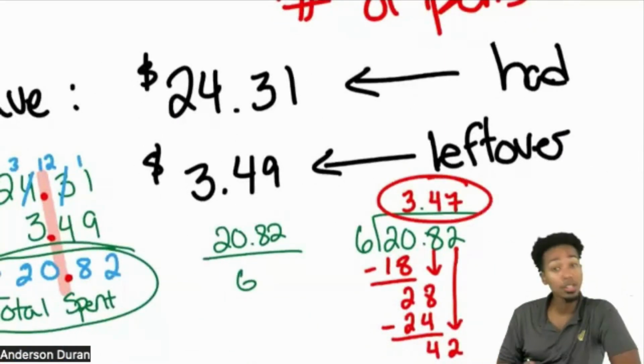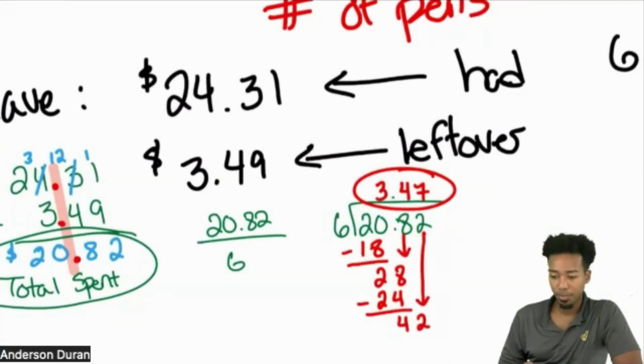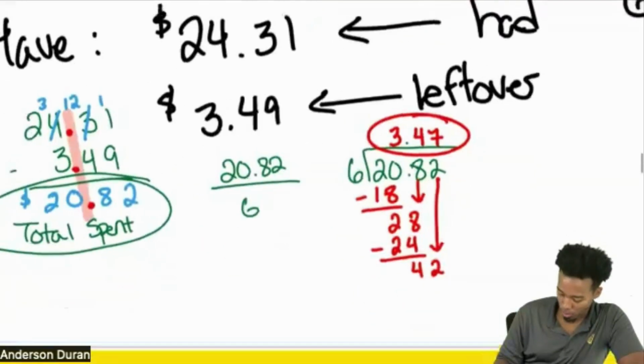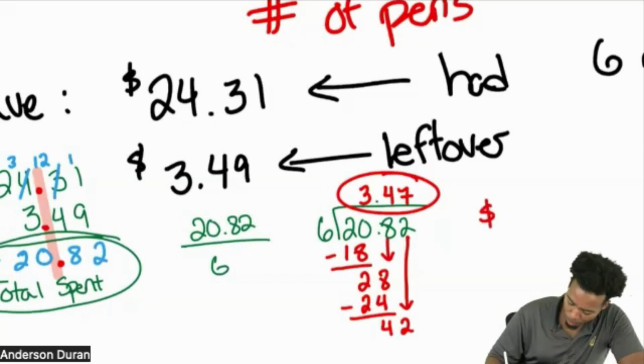Are we done? Is it 3.47? Yeah, exactly. We don't have the time either. But yeah, that would be the answer. Yeah, David, go ahead and type out your question for this one because we do have our time practice right after this. So go ahead and type that out. Dominic, yeah, go ahead for sure. So yeah, $3.47 per pen.